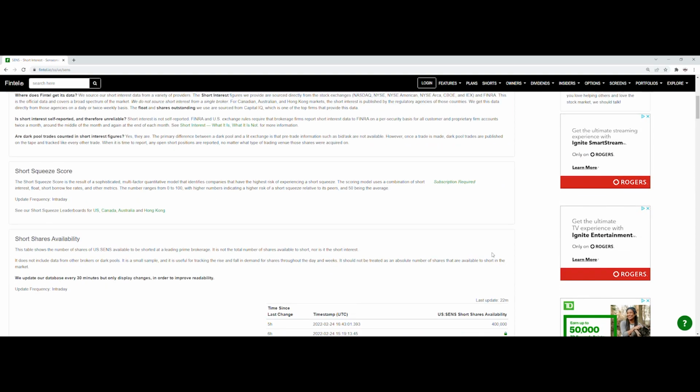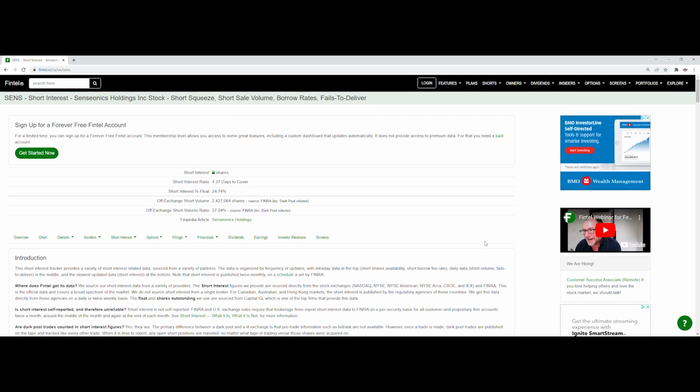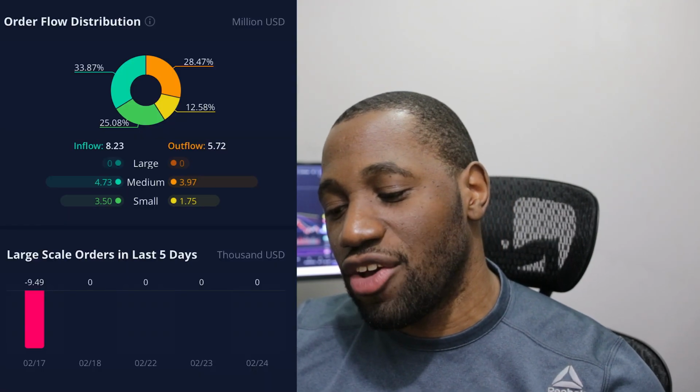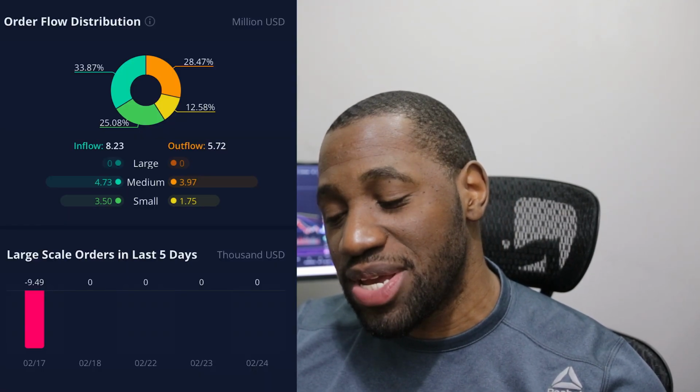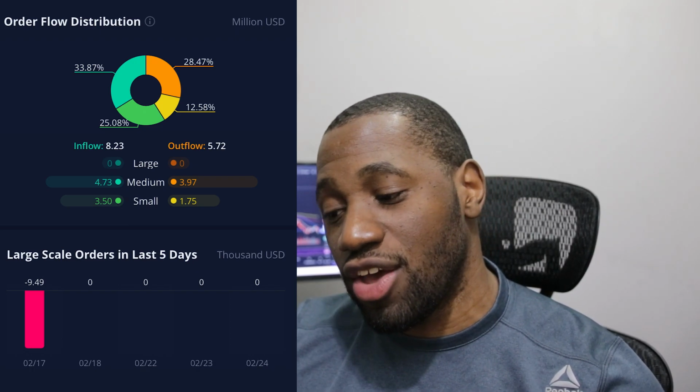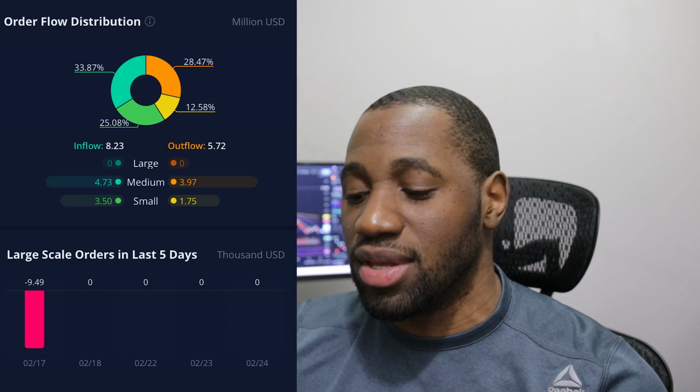So one thing that remains clear, Senseonics does continue to have short squeeze potential. So now let's move on to the order flow distribution. Now let's take a look at the order flow distribution for Senseonics. So we see on the inflows at 8.23, and then on the outflows at 5.72. So we ended up having an inflow day, and keep in mind these numbers are in the millions.